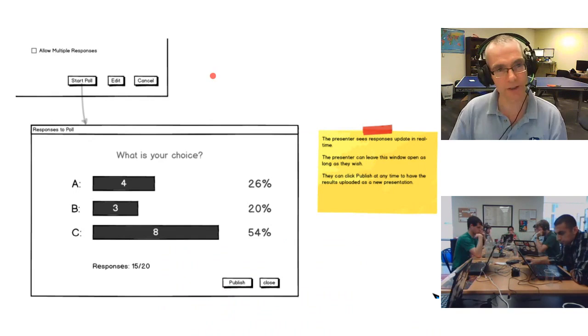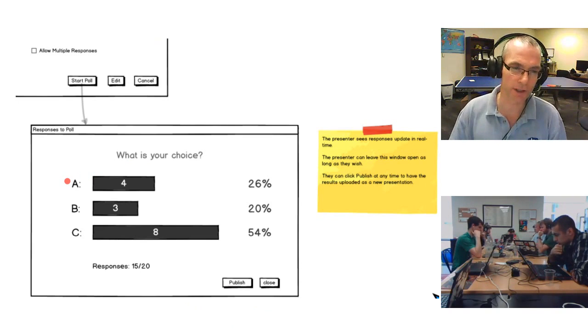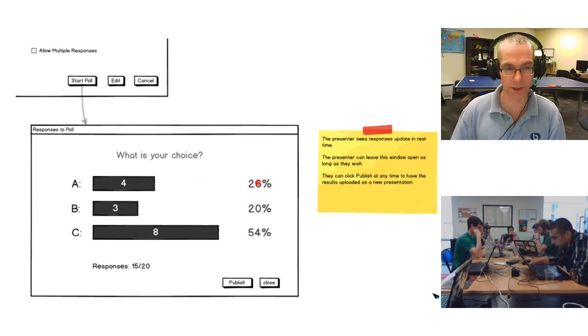In terms of the results of the poll, the person who's providing the poll would see the results, and they'd see the results come back in real time. So others wouldn't see this yet, but you would, if you were the presenter. You would be seeing how many people can respond to it, what the total number of responses are to date, and then the breakdown based on the questions. So we'll show you the aggregate numbers and also the percentage breakdown.